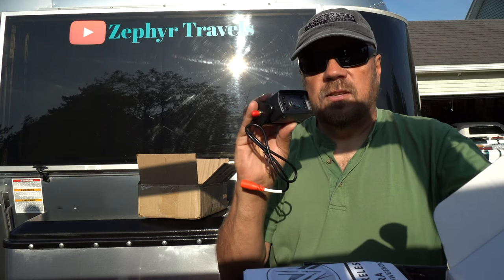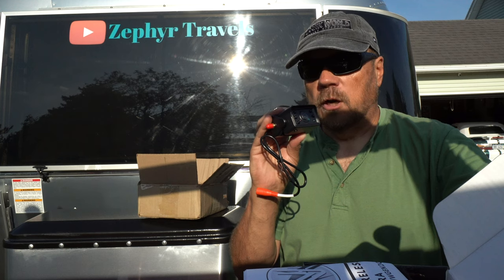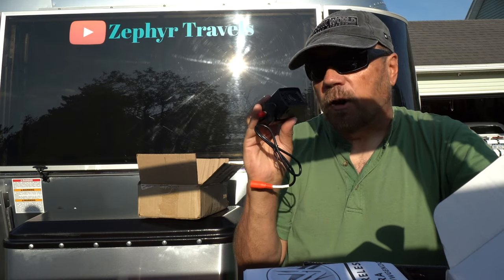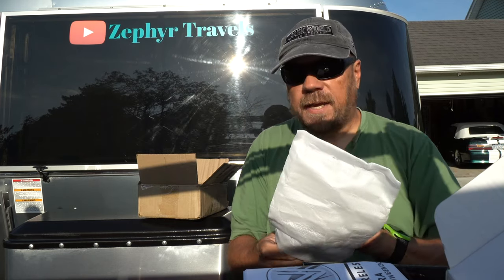We're actually going to try things in kind of stages, because I want to see what works and what doesn't work, and I don't want to make a whole bunch of changes and find out that, hey, it works better, but I don't know why it works better. So we're going to put the camera on probably last. I'll put this back in the box.